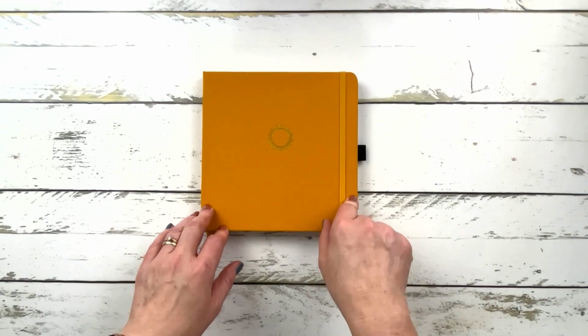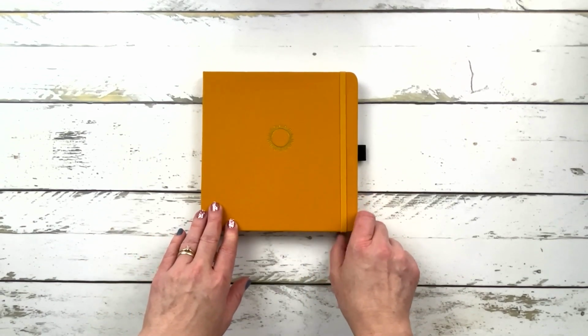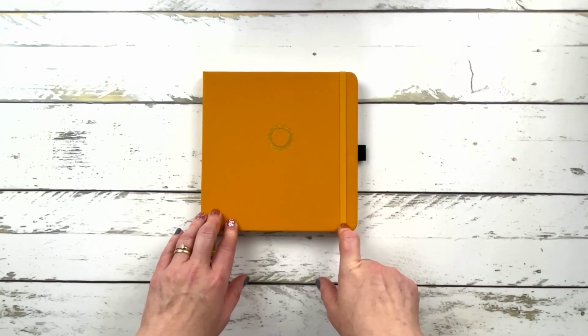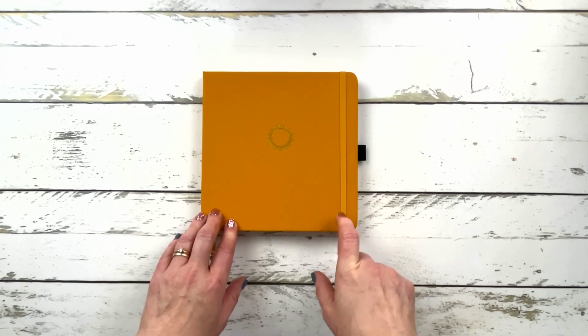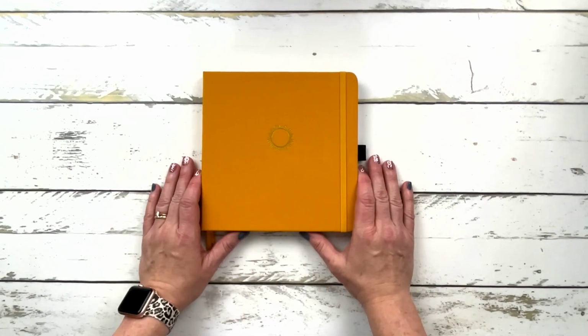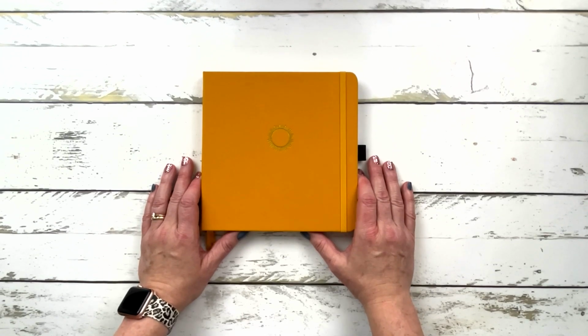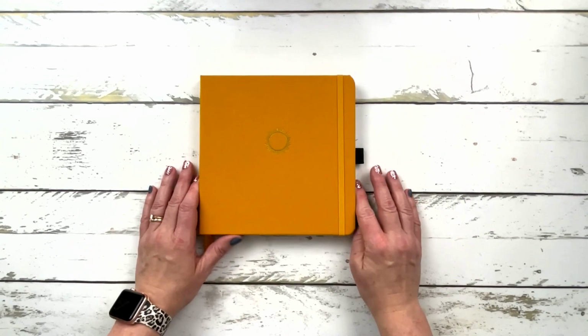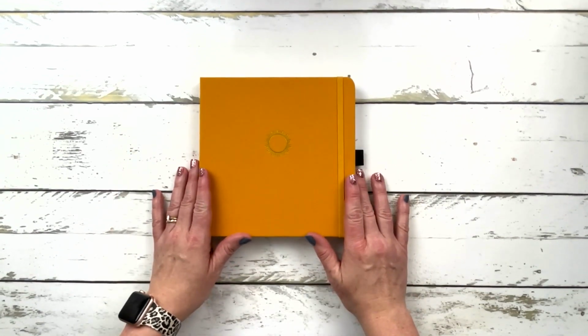I ended up changing my mind a few weeks ago from what I thought I was going to use. So that announcement will be forthcoming probably in the next day or two. But I went with this so that it would stand out from most of my journals, which are pink and purple and light blue and floral and all those things. So I wanted it to really kind of be something special.